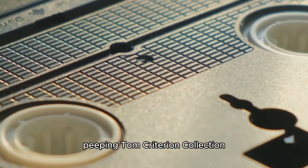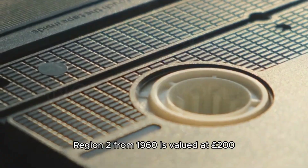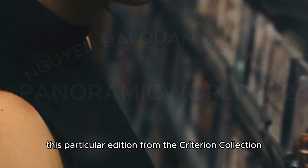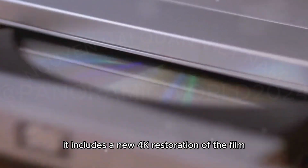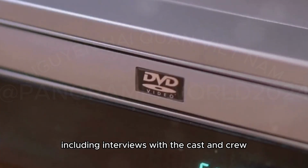Peeping Tom, Criterion Collection Region 2 from 1960 is valued at £200. This controversial classic is a must-have for any serious film fan. This particular edition from the Criterion Collection is highly sought after by collectors. It includes a new 4K restoration of the film, as well as a whole host of special features, including interviews with the cast and crew.